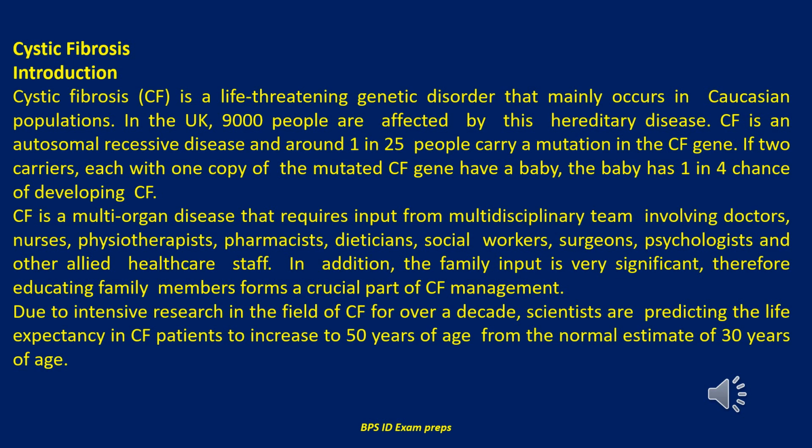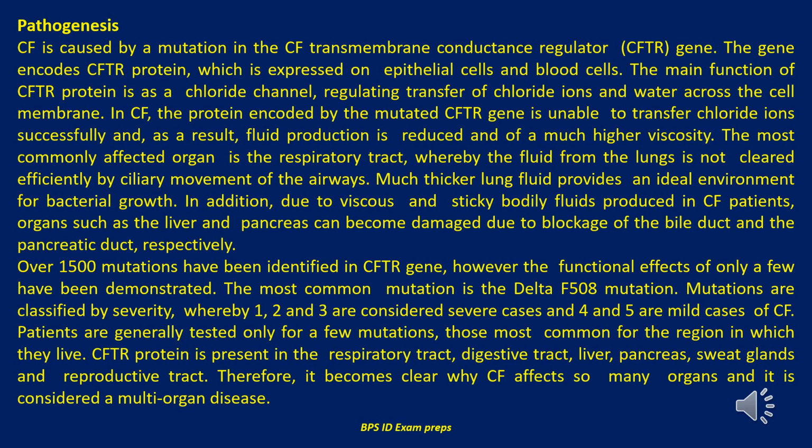In addition, the family input is very significant, therefore educating family members forms a crucial part of cystic fibrosis management. Due to intensive research in the field of cystic fibrosis for over a decade, scientists are predicting the life expectancy in cystic fibrosis patients to increase to 50 years of age from the normal estimate of 30 years of age. Next we will discuss the pathogenesis of cystic fibrosis.